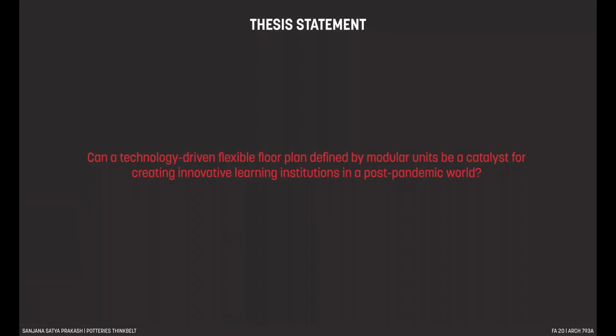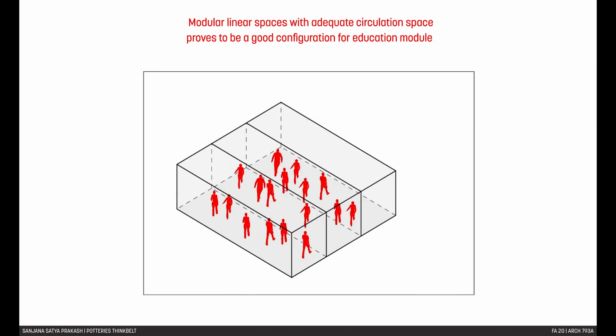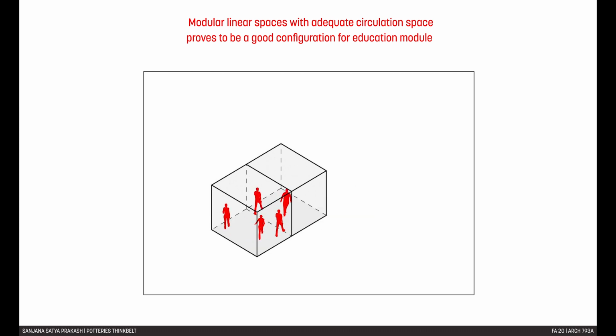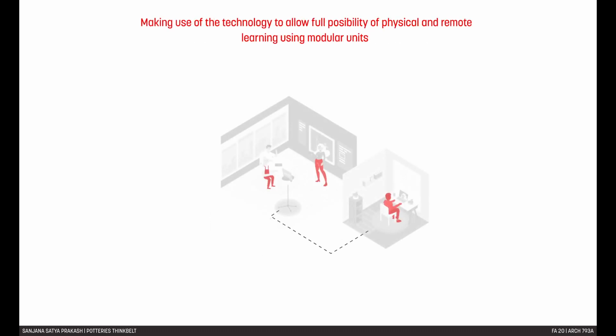My thesis statement is: can a technology-driven flexible floor plan defined by modular units act as a catalyst for creating an innovative learning institution in a post-pandemic world? This statement is further supported by artifacts from Cedric Price's Potteries Thinkbelt. Modular linear spaces with adequate circulation space prove to be a good configuration for an education module, making use of technology to allow full possibility of physical and remote learning using modular units.